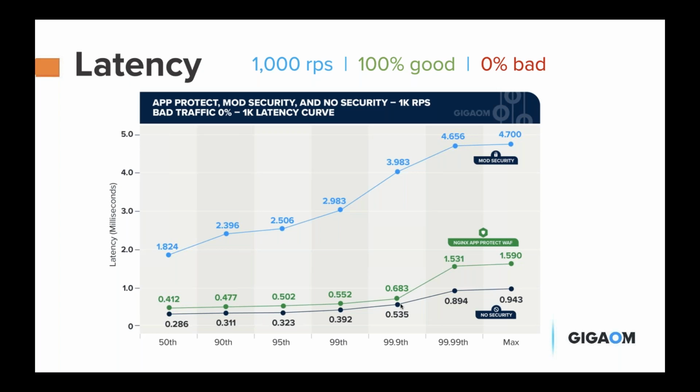So the rules engine and the rule checking does introduce some latency. Again, these things are running side by side, so it's good to plug and play these because you can really see the side by side differences of them. Now, the ModSecurity rules, again, it's a solid tool. I'm not disparaging it. It is a good one. However, it does introduce more latency at 1,000 requests per second.